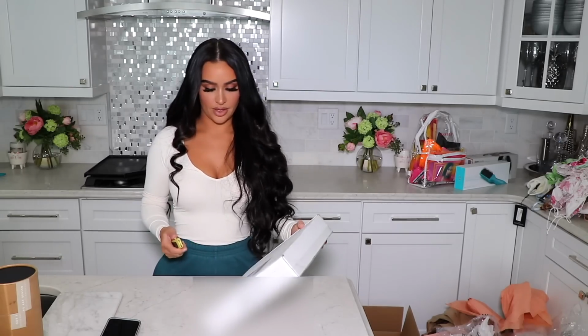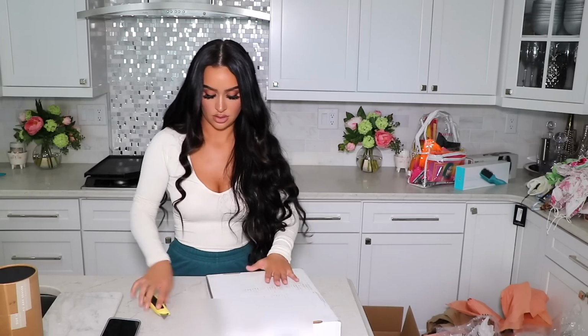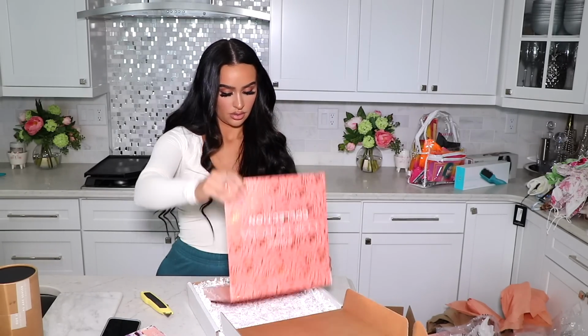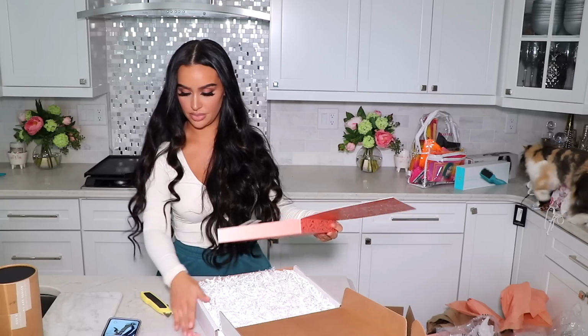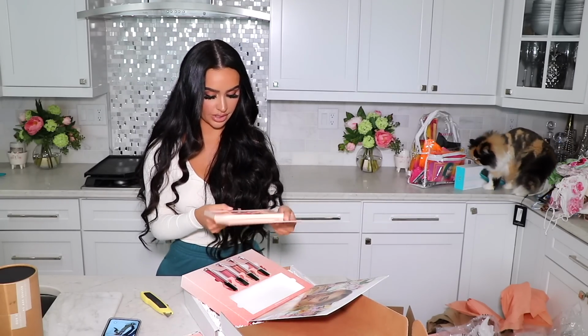I have a box from Sigma. It's a PR. Ooh, this is really pretty. Blossom and Beauty. This is what it looks like. Four lip glosses. They're really sparkly and beautiful. And an eyeshadow palette. Ooh, really gorgeous.